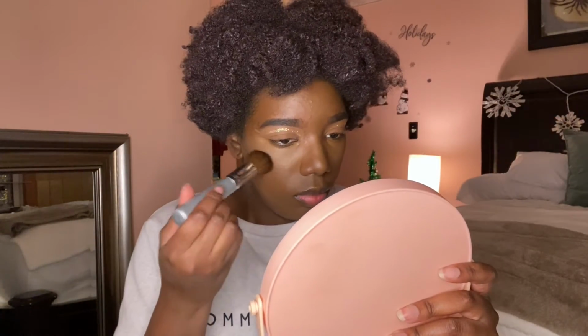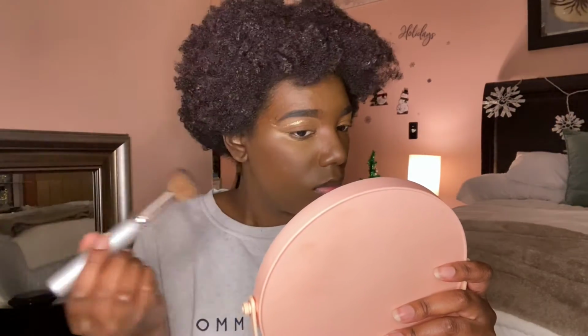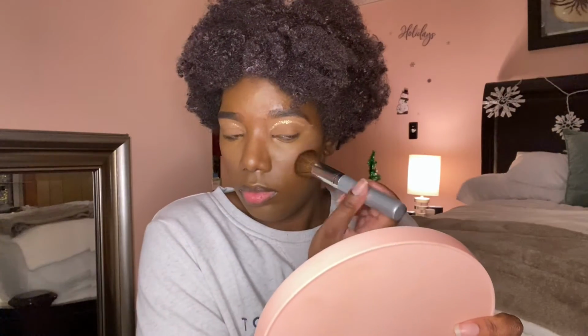And I took that color, and I did not have a clean blush brush, so I just used this foundation brush. And I just put it on my cheeks and, of course, my nose. Y'all know I love putting blush on the nose. Looking like Rudolph the Red-Nosed Reindeer.